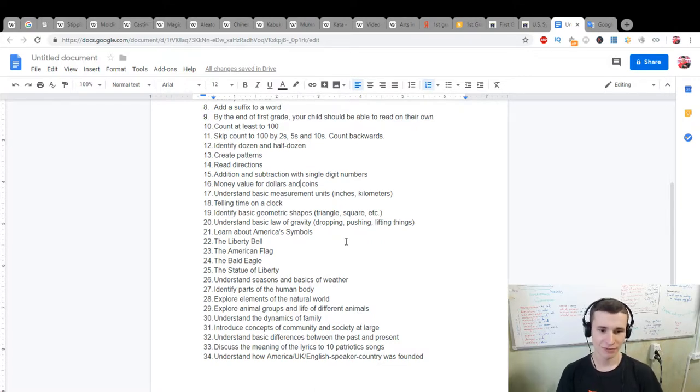Identify parts of the human body. Explore elements of the natural world. Explore animal groups and life of different animals. Understand the dynamics of family. Introduce concepts of community and society at large. Understand basic differences between the past and present. Discuss the meaning of the lyrics to 10 patriotic songs.